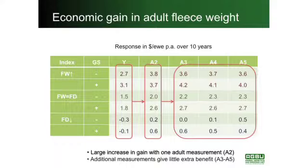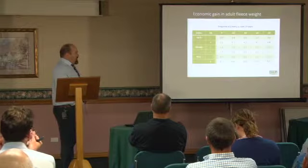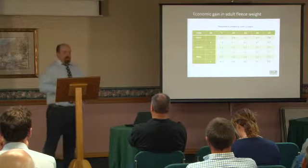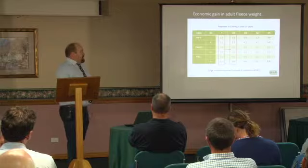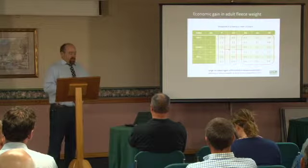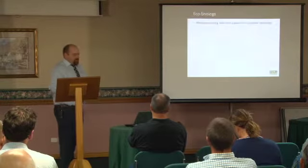So I just want to touch briefly on the economic part of that analysis. We actually tried to estimate the economic gain from measuring various combinations of fleece measurements. We have a range of indexes we looked at: a high fleece weight, a sort of balanced index, or a fibre diameter based type index, and we looked at the value of genomic selection in that mix as well. But the main message was that there's clear benefit from an economic point of view of actually recording at least one adult measurement. There wasn't a lot of gain from going and measuring repeat adult measurements. But there were obvious gains in measuring at least one adult expression of those traits.